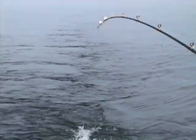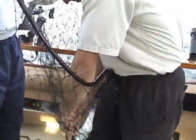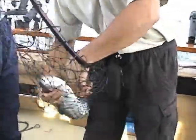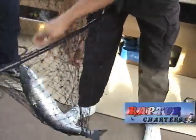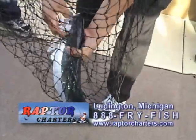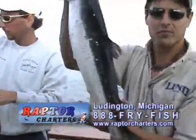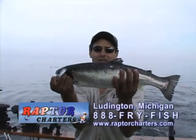Alright, let's see if we can get him in the net. Whoo! Fish. Give it a little line. All right. So he's already come off here. Let me hold him up here. Is there any way I can grab him by the gills? Right in the gills? Yep. Okay. Come over here, little fella. Don't have teeth? All right. Well, this is my first steelhead out here on the Great Lakes with Captain Glenn of Raptor Charters.